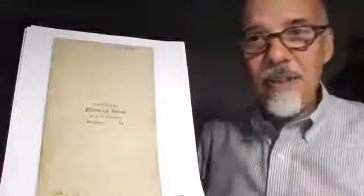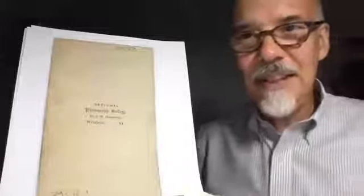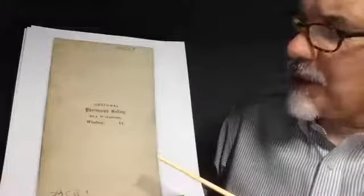Now, on the back of this carte de visite photo, fortunately, we know the photographer, the person who took it. This is the National Photograph Gallery by A.W. Harwood of Windsor, Vermont. A nice detail. Now, here's a close-up of that back mark. Give you a good view of it.